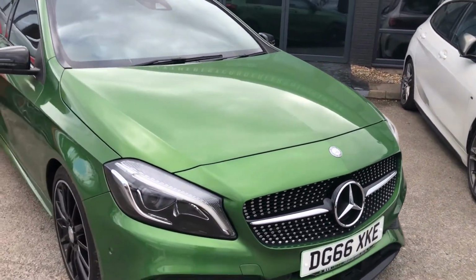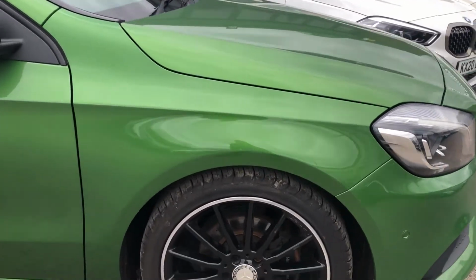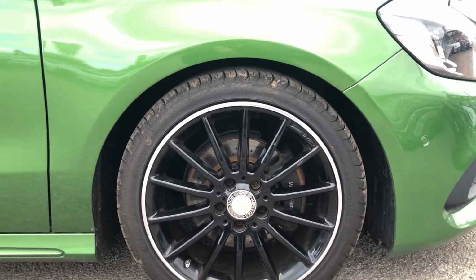You've got the gorgeous sumptuous styling, curves in all the right places, and you move down onto the 18-inch, the famous signature multi-spoke AMG alloy wheel, gloss black with a diamond cut rim, and the AMG embroidery just up top.